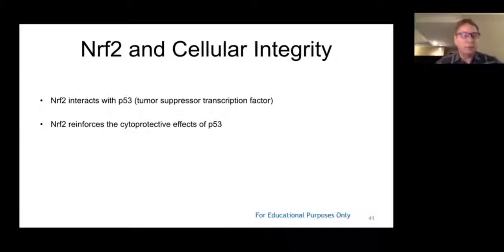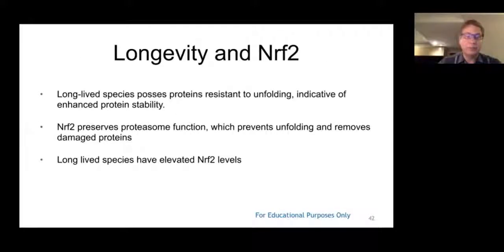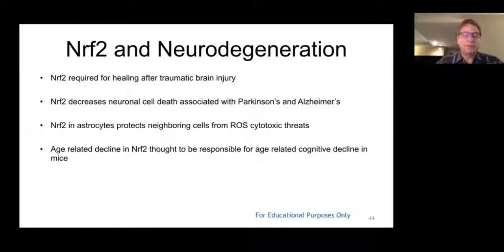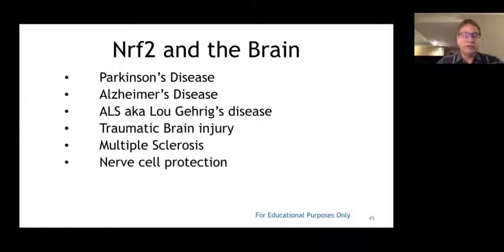Look at the studies from Louisiana State University on melanoma skin cancer, and you can see what those showed, that they were very beneficial. Longevity. Oregon State University did lots of studies on longevity, and basically what they found is that those animals that had the highest levels of Nrf2 lived the longest and had the least amount of disease as they aged. So it's important for longevity.